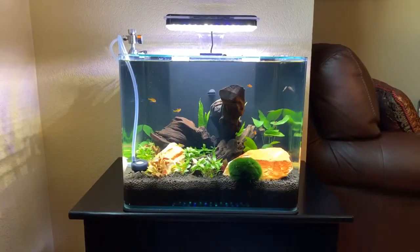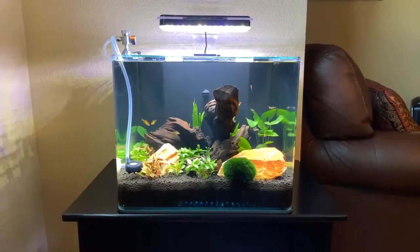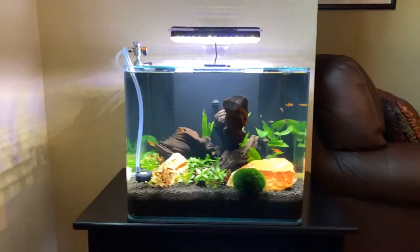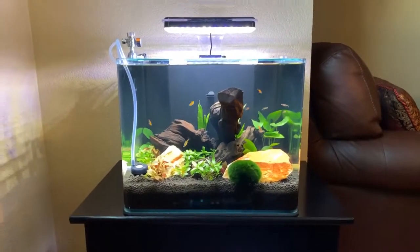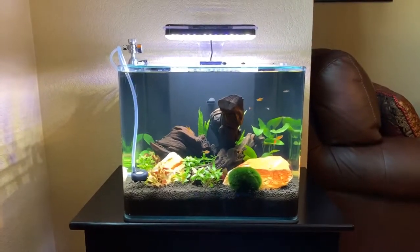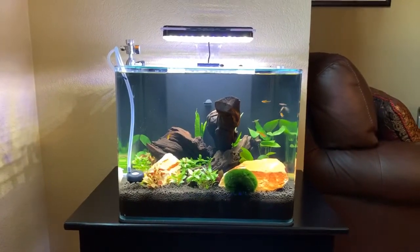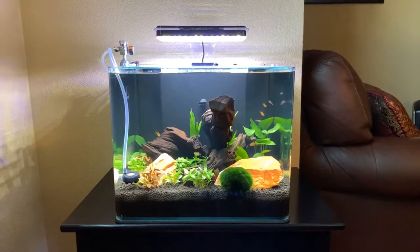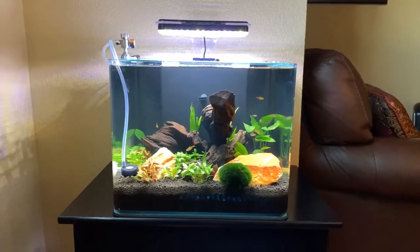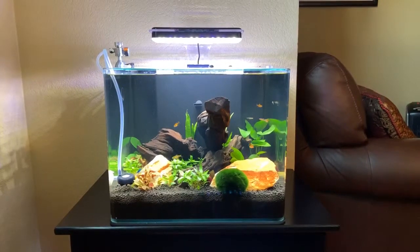They're doing really well. I don't know much about their schooling habits. I understand that the Ember Tetras will probably school a little bit more if I add a few more to it, but I'm going to see how that goes over the next couple of weeks. The Chile Rasboras are probably not as schooly a fish as I was looking for in this tank, but I'm taking a chance on them because they're beautiful, and everybody I talk to says that they absolutely love them, that they're hardy, they do good. My water conditions are going to be top-notch. I keep an eye on it all the time.